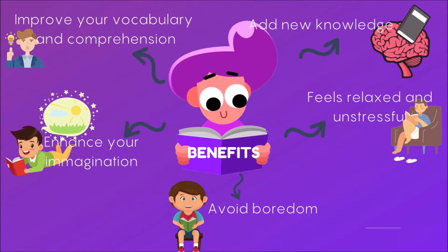problems. Apabila kita nak membaca, semestinya kita mencari tempat yang selesa. Sebagai contoh, di atas kerusi ataupun berbaring. Bila kita rasa selesa, kita akan rasa tenang.